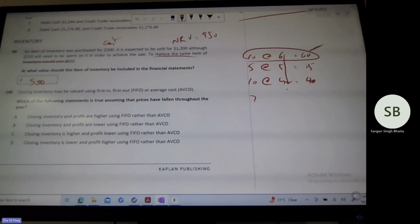If the remaining is of lower price using FIFO, the closing inventory value will be lower, because we're going to include the lower price items into closing inventory. The higher price will be gone first, first in, first out. And if we record closing inventory on the lower price items, then the closing inventory will be lower. And if closing inventory is low, this means cost of sale will be higher, because we deduct closing inventory from the cost of sale. If we're deducting less amount, the cost of sale will be higher. And if cost of sale is higher, the profit margin GP will be lower.